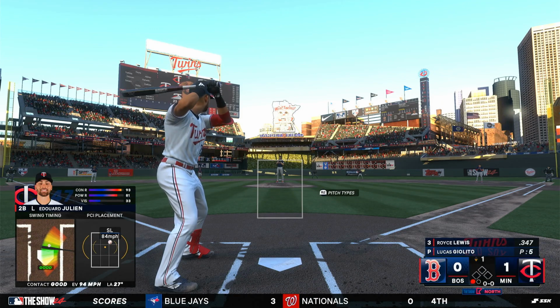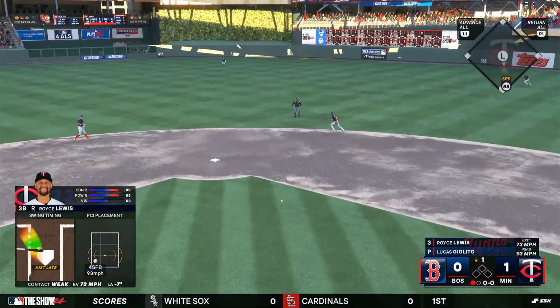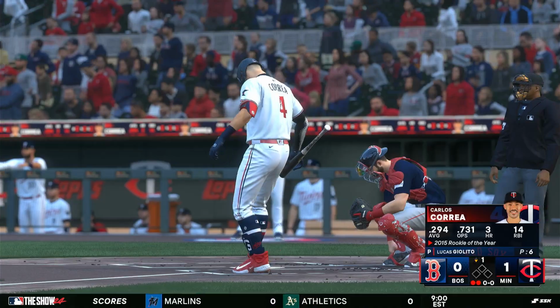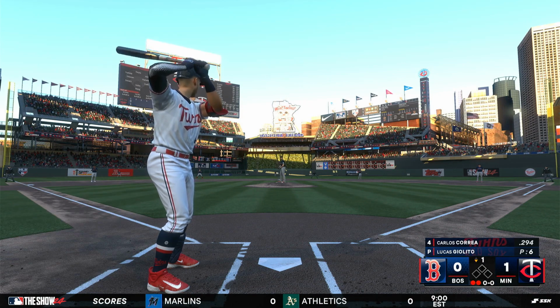Here's Royce Lewis. Comes in 5th in the American League in batting average. Ground ball up the middle, and that chance handled. Tosses to first, and they got him. 2 outs, bases empty. And next will be the cleanup hitter, Carlos Correa.